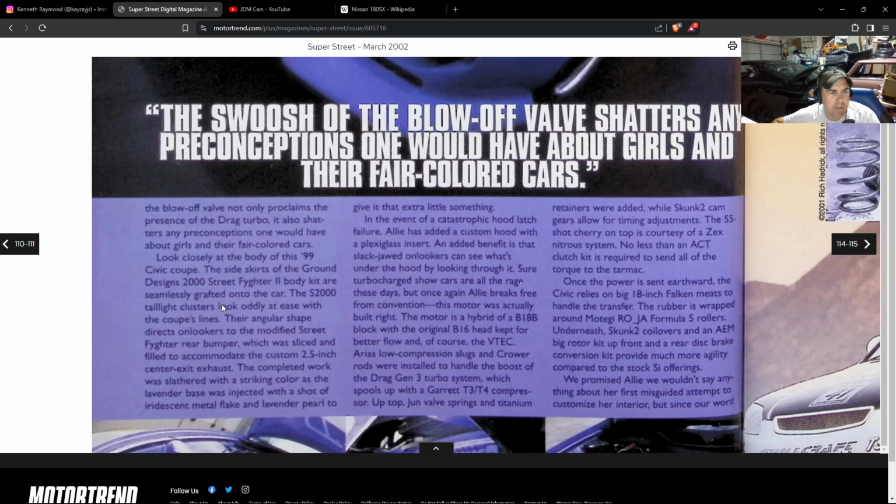S2000 taillight clusters look oddly at ease with the Coops lines. Their angular shape directs onlookers to the modified Street Fighter rear bumper, which was sliced and filled to accommodate the custom 2.5-inch center exit exhaust. The complete work was slathered with a striking color as the lavender base was injected with a shot of iridescent metal flake and lavender pearl to give it that extra little something.